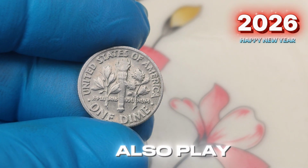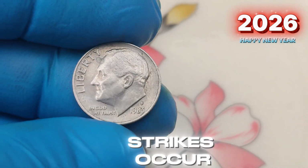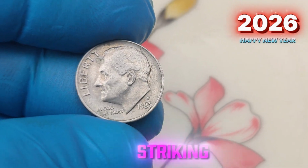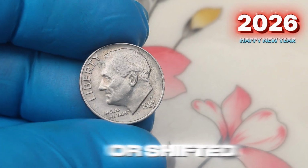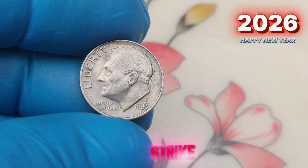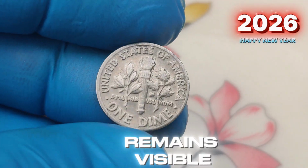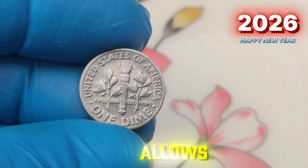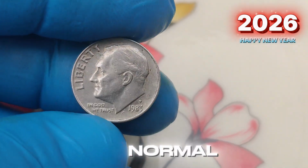Striking errors also play a major role in the value of rare dimes. Off-center strikes occur when the planchet is not properly aligned between the dies at the moment of striking. This results in a coin where part of the design is missing or shifted toward the edge. The more dramatic the off-center strike, the more desirable the coin becomes, especially if the date remains visible. Broad strikes, where the retaining collar fails and allows the metal to spread outward, create coins that appear wider and flatter than normal.